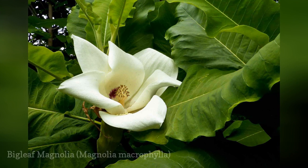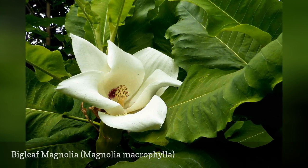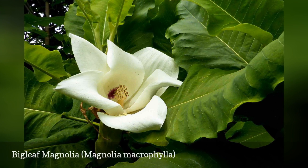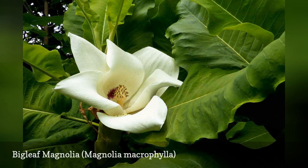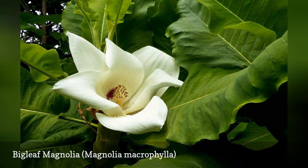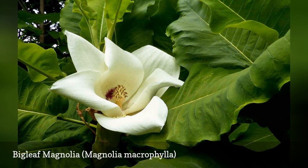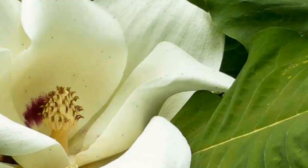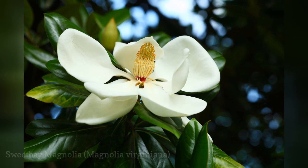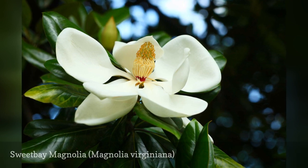Bigleaf Magnolia lives up to its name, producing leaves that can be up to 32 inches long. Like most magnolias, it is normally a deciduous tree, though it can be somewhat evergreen in the warmer zones. The blooms, which normally appear in May, are as much as 10 inches across and are white with purple petal bases. Regionally, this plant may also be known as beaver tree, swamp magnolia, or laurel magnolia.